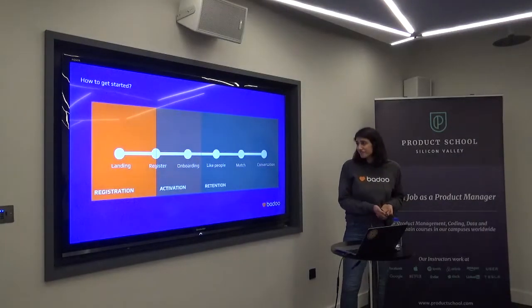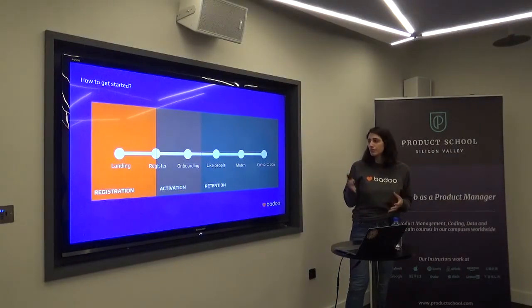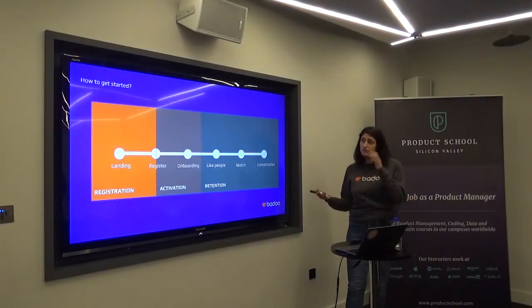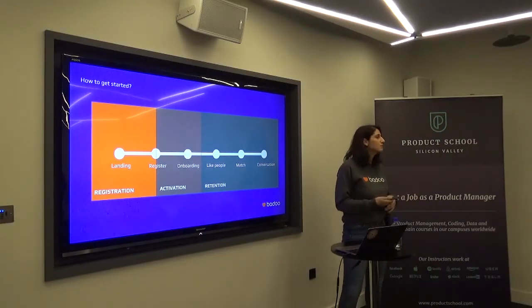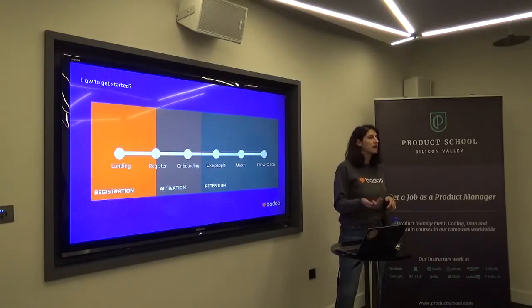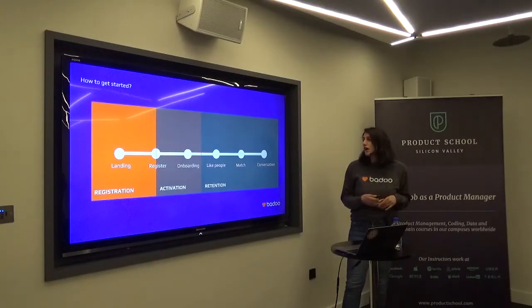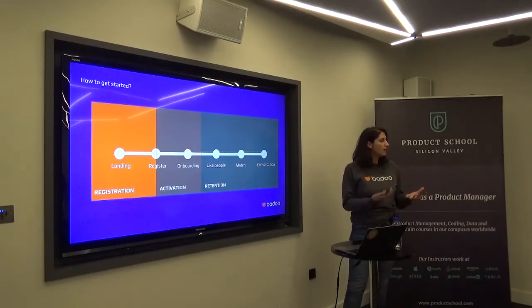For the sake of simplicity, we're going to split that funnel into 3 main areas. The first one is going to be registration. So registration will be anything from you finding us to actually entering a phone number, an email, or your Facebook. The part called activation will be anything from when we verify that you say who you are, we verify your phone number, we verify your email address, maybe we photo verify you, make sure that you are who you say you are.